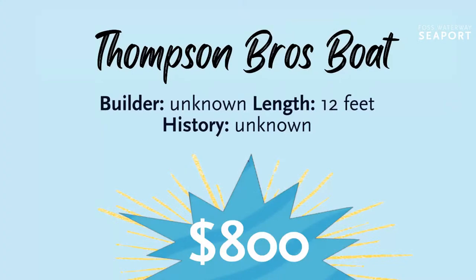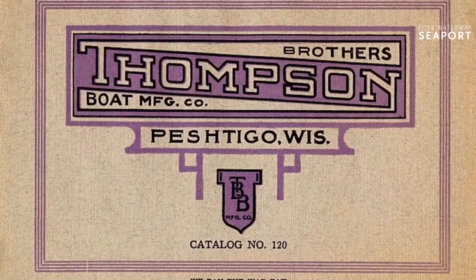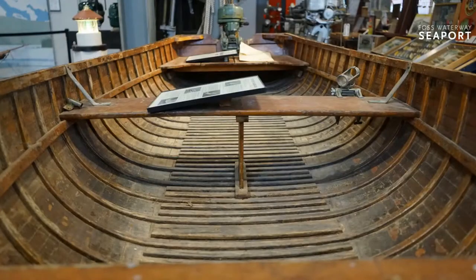And of course, the Thompson Brothers boat, which is part of a rich maritime legacy out of Wisconsin. You now know the word Peshtigo. And if you're looking for maybe something more of a project, this is definitely one right there. $800 for that one.